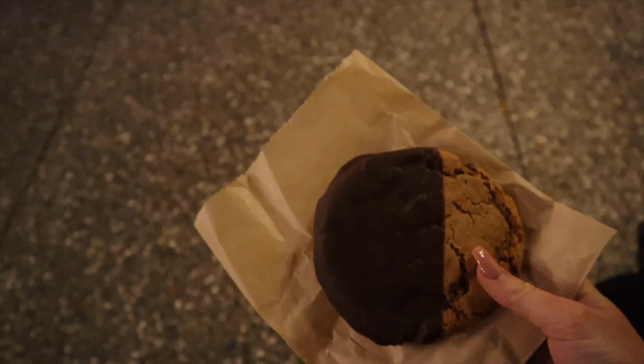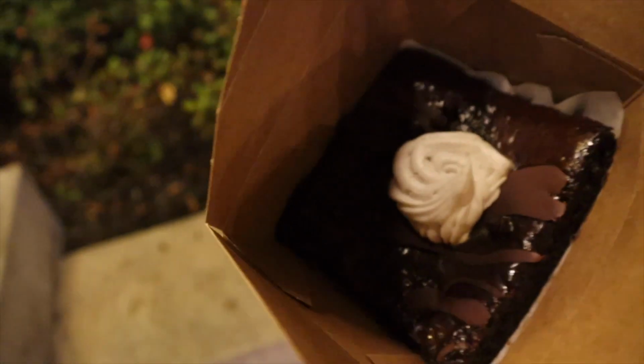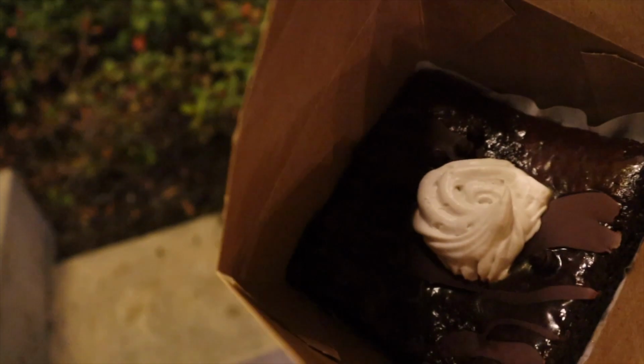First of all, we got a chocolate chip cookie, and that's a salted caramel bar. There's some cream, and it's like a big brownie, but it's not really a brownie, it's a salted caramel bar.